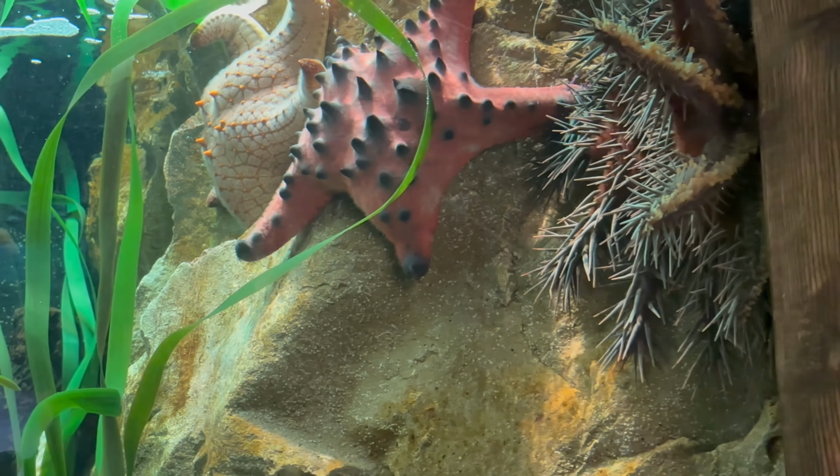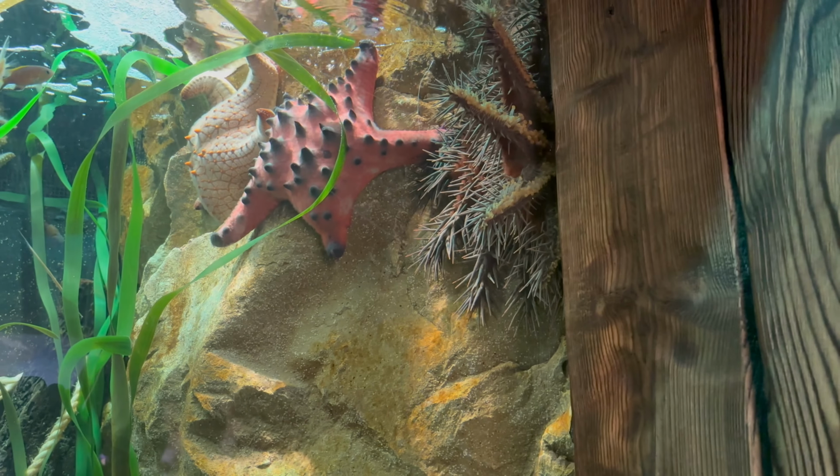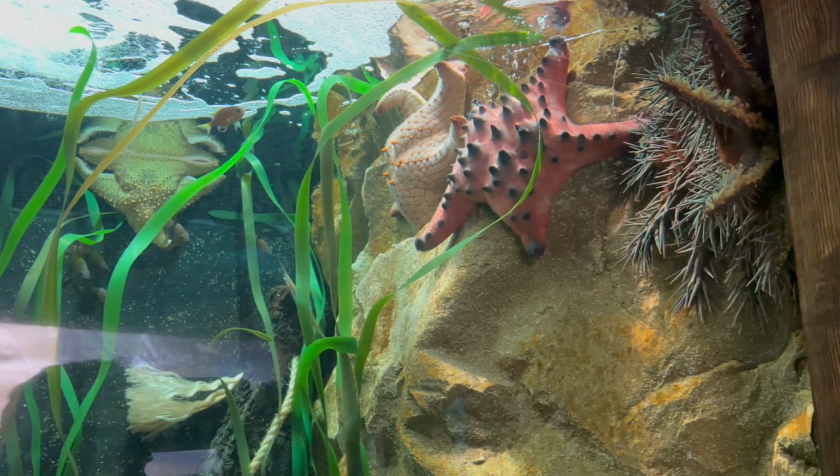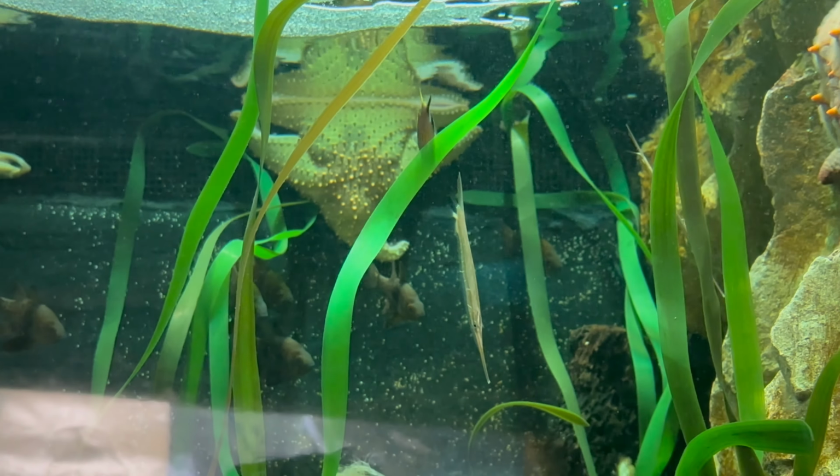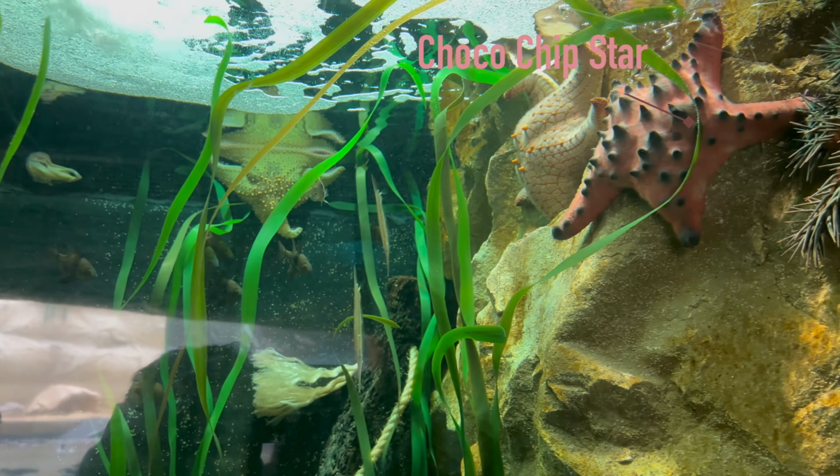Check this out, these sea stars are really, really incredible, and their names are also funny, and they look like from another planet. You have the chocolate chip star and the crown of thorns star. Some amazing and interesting things.